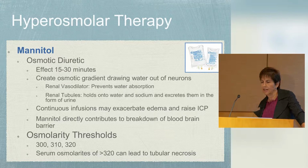So how does it do this? It does this by acting as a renal vasodilator, preventing water absorption. And within the renal tubules, it holds on to water and sodium and excretes them through the urine. Okay? Its effect takes about 15 to 30 minutes.